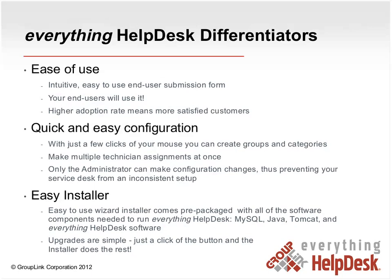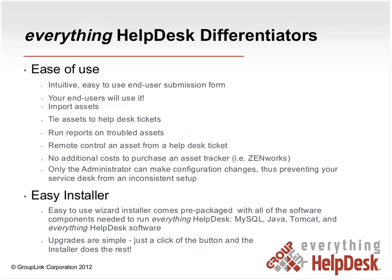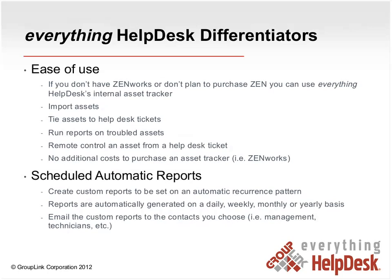Quick and easy configuration, honestly, that's another huge differentiator, is you're not going to spend hours and hours trying to set this up. We have wonderful tools that allow you to go in and quickly and easily configure the HelpDesk in ways that you want it. Once again, our customer care team could jump on with you and help you with that. Do go over some best practices and make it a seamless transition there.